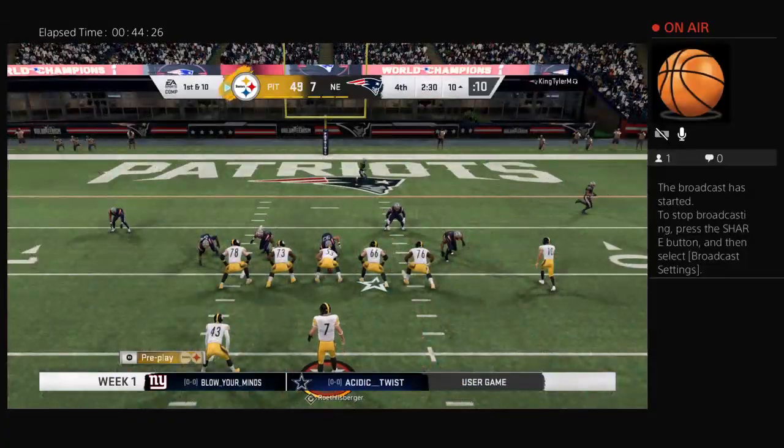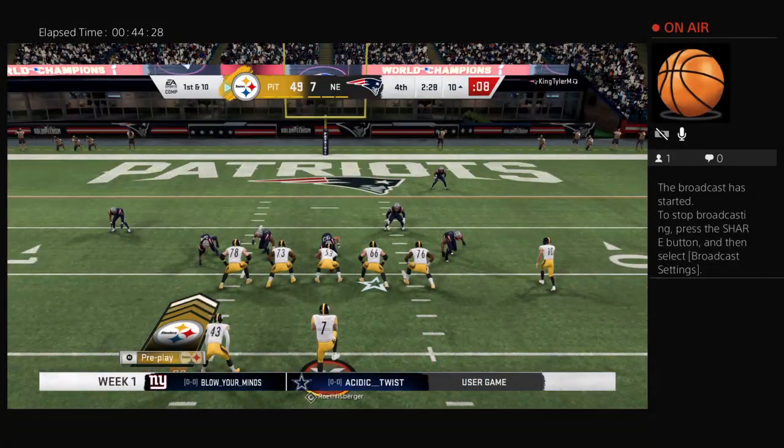Dad, Black 80. Mike 50. Let's go, tackle. Let's go. We got this. We got this.